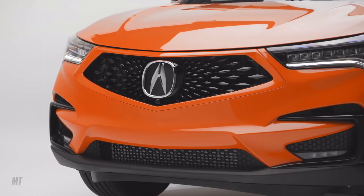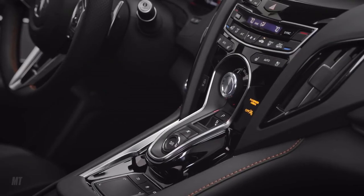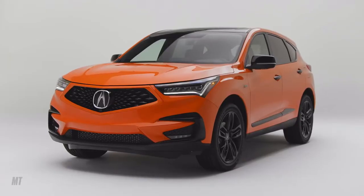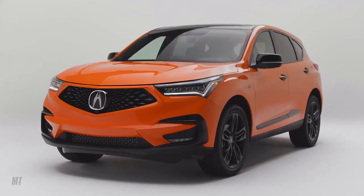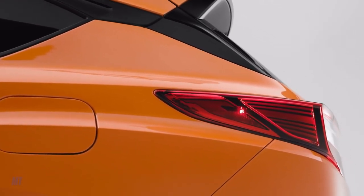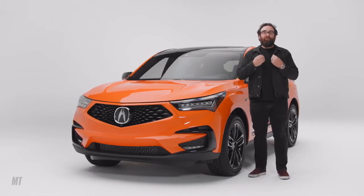At the end of the day, I like the way it looks. I like how the interior looks and feels. With the super handling all-wheel drive, the RDX performs much better than it needs to, and no matter which way you slice it, it's a really good value. So come on, Acura, give it another 200 horsepower. Make me happy.